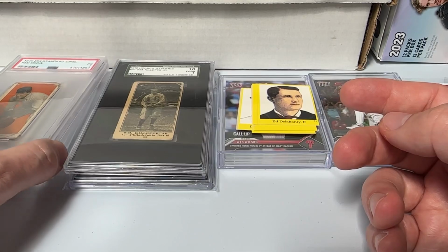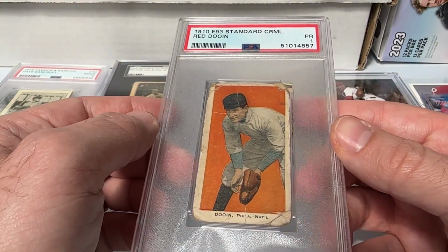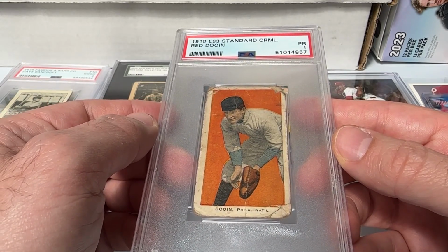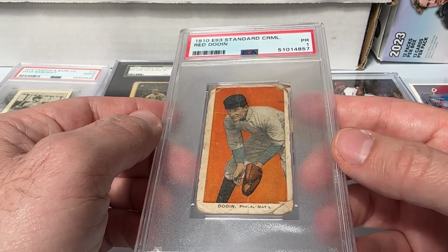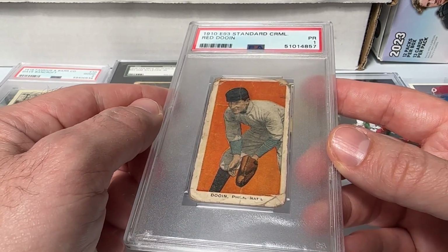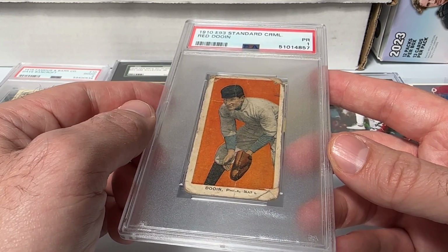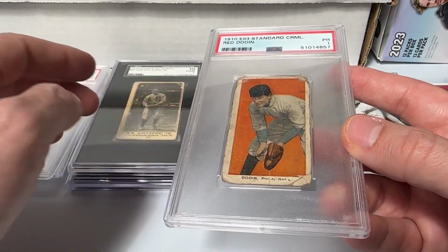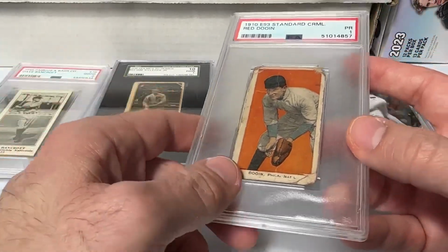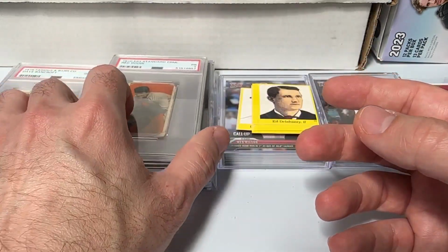And then a few PSA cards here. Got a 1910 E93 Standard Caramel Red Doolin. He was a catcher for the Phillies as well. He was with them in the early 1900s, and I think his last year with them was actually 1914. So I think he was out right before they made that 1915 run. So they kind of overlapped a little bit as catchers. This guy was also a manager for quite a while as well. So always neat to add some of these things.